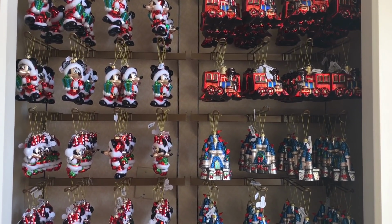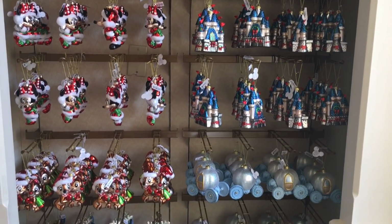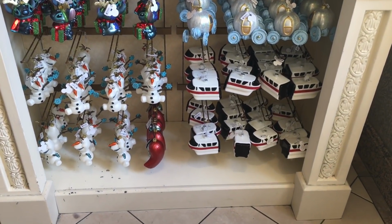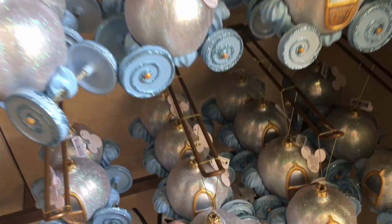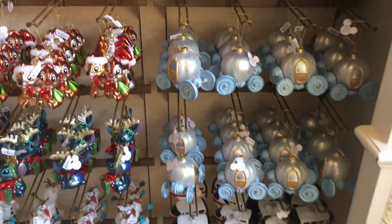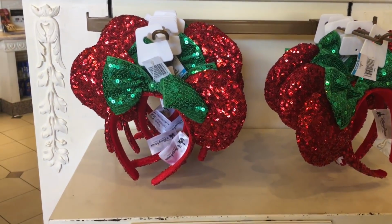They're the glass ornaments, so they're a little more expensive. But I love the castle. And then down here is Olaf, and check out the monorail. So I think they're around 30, let's see here. Oh yeah, $30, $29.99. Love these Christmas ears.